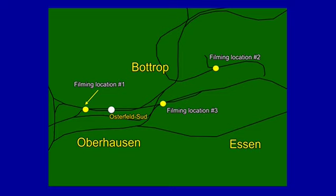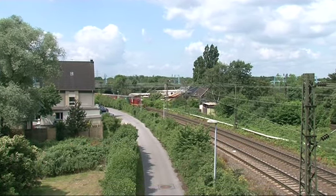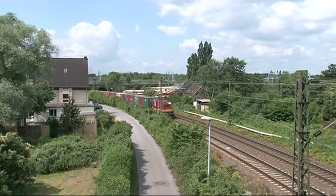The first location is just west of Osterfeld Süd station, as Duisport rail operated Class 203 diesel number 007 is seen with a short eastbound container train.